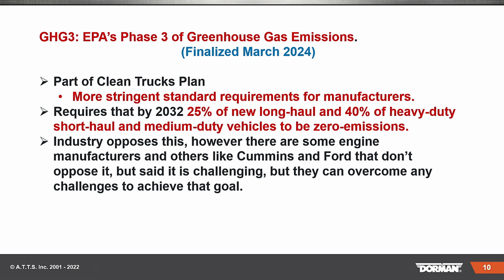Just so you know, I just ran across this last month. The EPA's Phase 3 greenhouse gas emissions, which is part of the Clean Truck Plan, which is why I picked it, sets more stringent standard requirements for manufacturers. Basically it says by 2032, they anticipate 25% of new long haul and 40% of heavy duty short haul medium vehicles to be zero emissions.